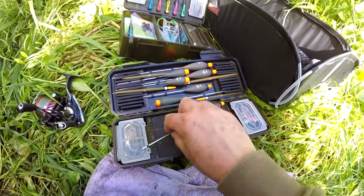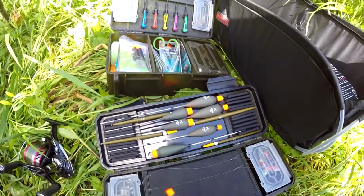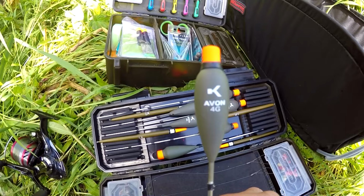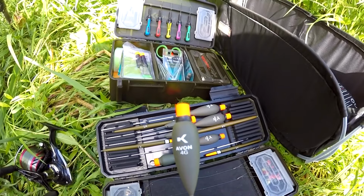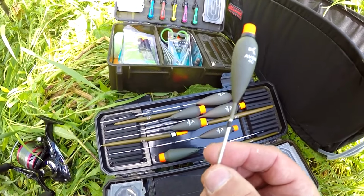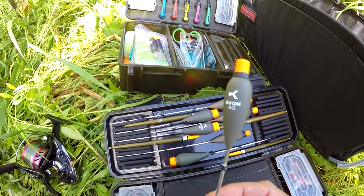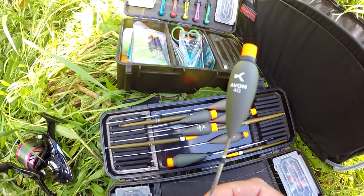Well, here's my little selection of the floats. Just bring a few odds and sods down to the riverbank, especially when you've got long walks and you're fighting your way through all the undergrowth. It might seem a little bit overkill, but I'm going to put a 4 gram Avon stick on because it's rapids over on that far bank. And I think having plenty of weight on will let me control where the bait's going to be, rather than let it get washed all over the place in the rapids on that far bank. And then I can manipulate the float around the swim.